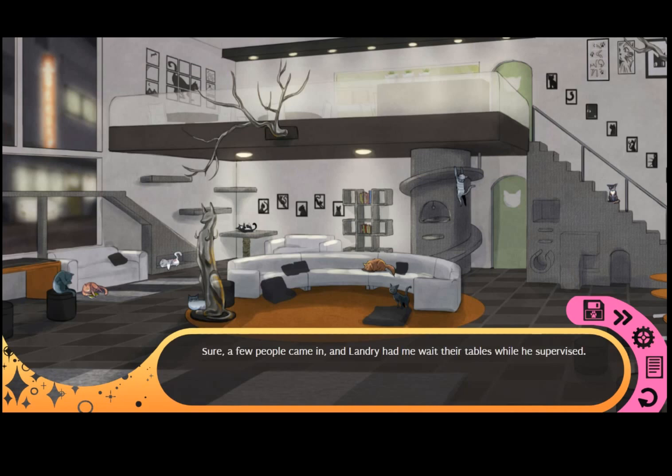Sure, a few people came in and Landry had me wait their tables while he supervised. It went pretty well and I made a couple bucks in tips, but that was it. Finley came down a couple of times to check in. I saw Mason and Hayes every time I went into the kitchen, but I didn't see Reese at all.